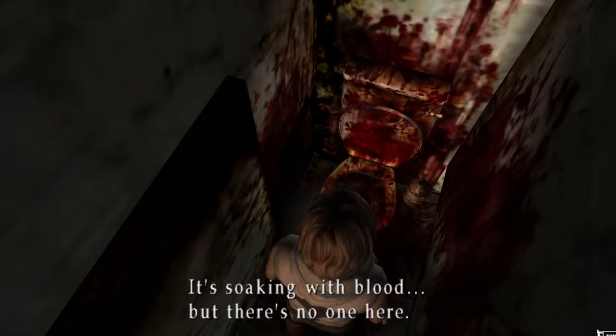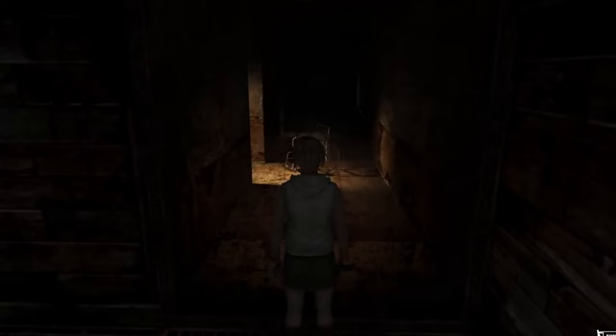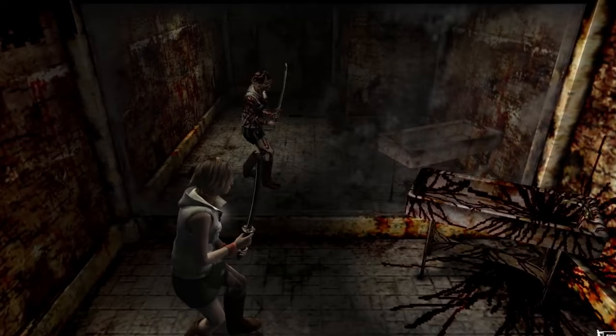There's a moment in this game where there's a wheelchair, and there's nothing to it, but it just looks scary. I don't know how it does it. And then there's a room in the game where there's a mirror, and the whole room just starts turning into these weird blood vessel things. I don't know. It's just creepy and shit.